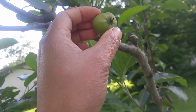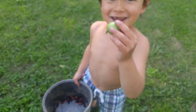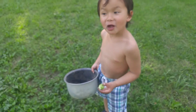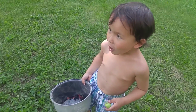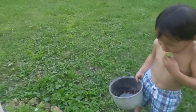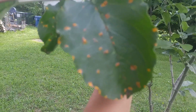Look, do you want this crab apple? Okay, it's only one, so might as well pick it. He likes sour things, but taste it. Tastes good? You're my garden partner. Look at that. So it's only one fruit, the whole tree. As you can see, look at the tree.